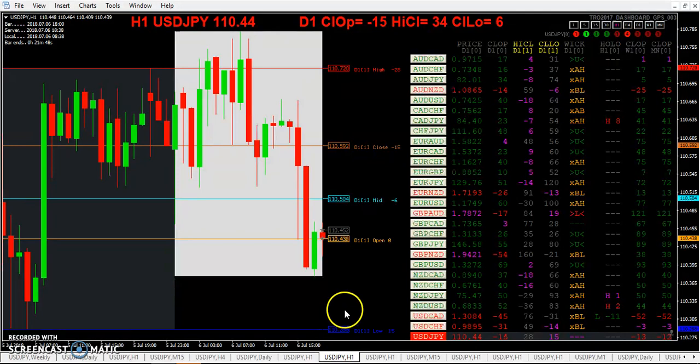Using the previous daily session lines. Once again, trade with the candle color at the line, and usually there's profit to be made. Sometimes it's just a handful of pips. But if you do a handful of pips somewhere between 3 and 5 times a day, you could probably walk away with at least 10, if not 20 pips.